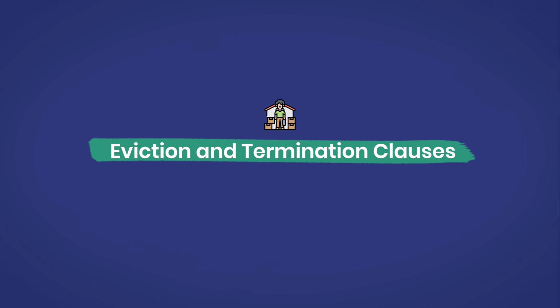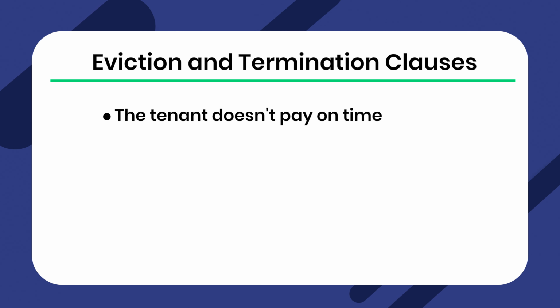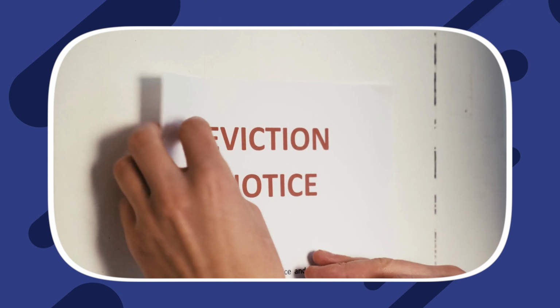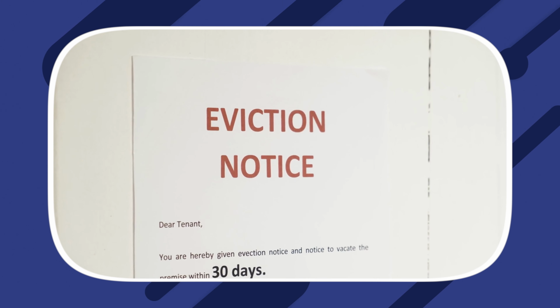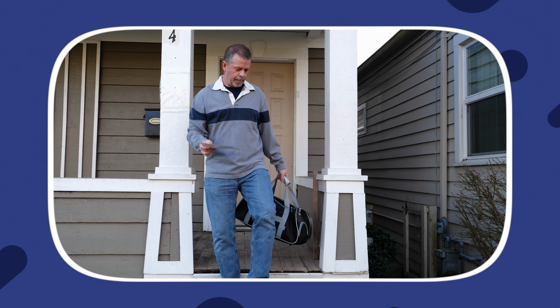Eviction and termination clauses. Landlords can send their tenant a notice for eviction for several reasons, which include the tenant doesn't pay rent on time, if the tenant breaches the lease terms, or a tenant engages in criminal activity. If the landlord is having an at-will tenant, they're required to provide a 7-day or 30-day written eviction notice, depending on the type of lease. The tenant needs to leave within that time frame to prevent any legal issues.